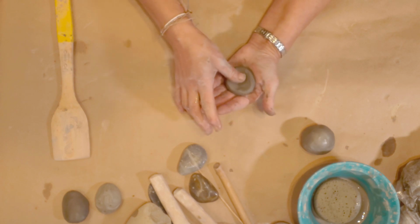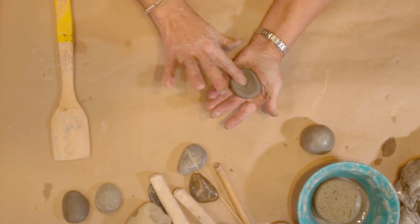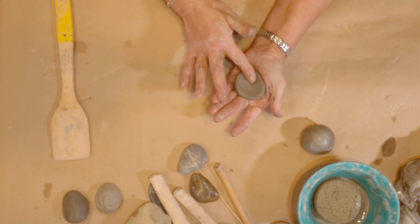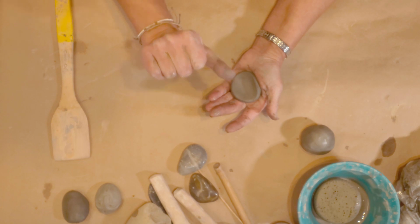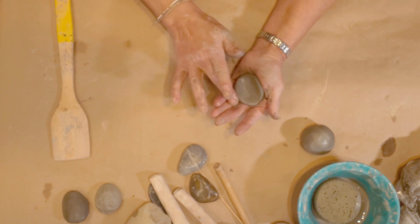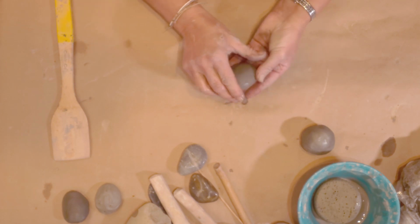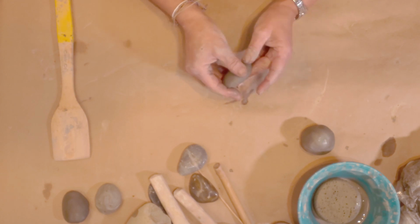And see how I'm just thinning, shaping. What you want to be aware of is consistent wall thickness. Not too thin, not too thick, just right. They say not any thicker than the width of your thumb. Everybody's thumb is a little bit different, so obviously it doesn't have to be precise. So now I've got this little cupped piece here, and you'll get some little stress cracks in the clay, and you can just rub those out with your finger.